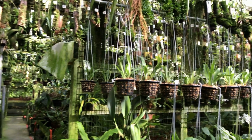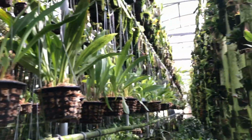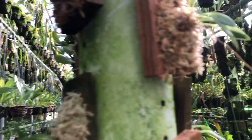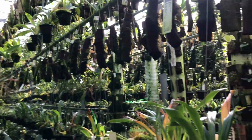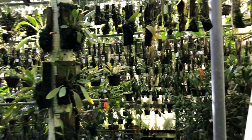This time around, I just wandered through most of the aisles just to see what was new and unique that kind of popped out at me. And I ended up taking home 2 plants that I found were really unusual.